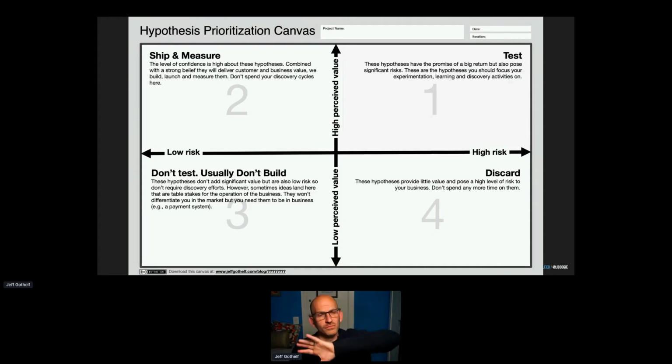And the goal, of course, is to move stuff out of box 1 as quickly as possible into box 2 or below the line. And this canvas, this matrix, really forces that conversation around what are we going to work on, what are we going to test, what are we going to ship, what are we not going to work on. And then as we build learnings, if we start killing our hypotheses, we can get a sense of where to go for the next hypothesis and the next and the next. And this exercise is also in the new book.